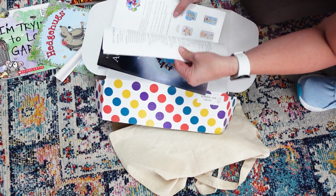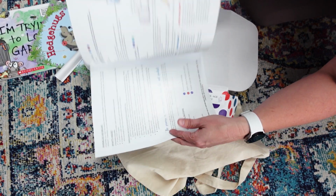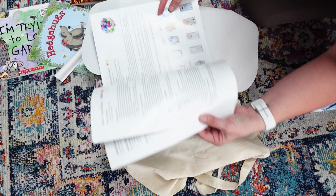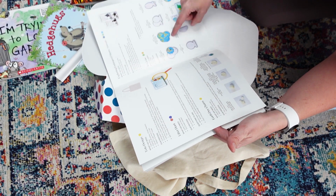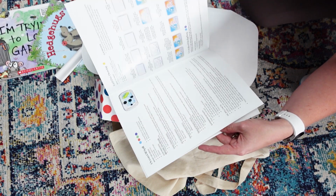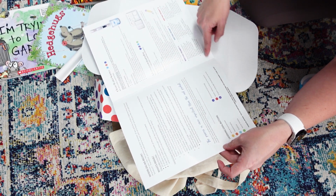Okay, so you guys know that they plan out so many activities in here, and I've worked it out. If you do 2 a week, it gets you through the kit in 1 season, okay? So just in case you needed to know that. Awesome and amazing things in here. Let's see, 1, 2, 3, 4, 5, 6, 7, 8, 9, 10, 11, 12, 13. And then there's things down here too.